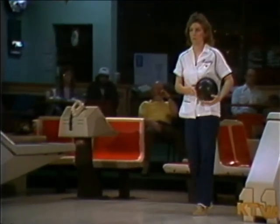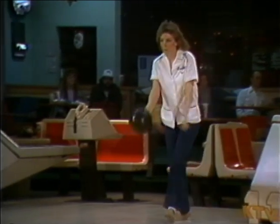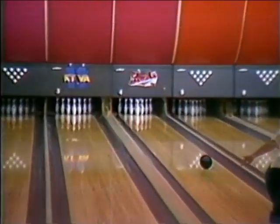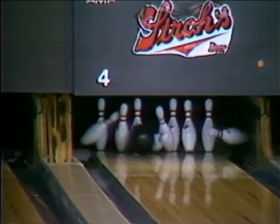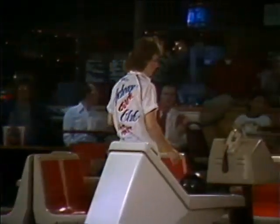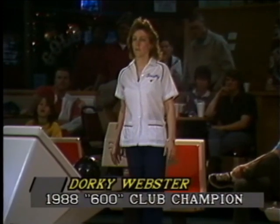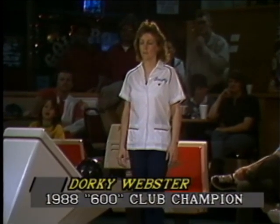Yeah, and Dorky's working on 3 strikes in a row. Important shot for her. She wants this one extremely bad. Must have it. Put some pressure. There she is. Boy, that's 4 in a row. Well, you talk about putting a string together when you need it. That's what Dorky Webster's doing right now. This is for the championship, remember, right here.